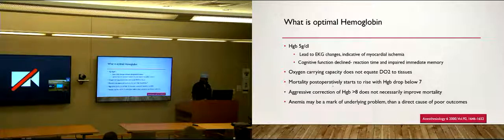This is just a repetition of the prior slide. Mortality post-operatively starts to rise from hemoglobin of 7 and going down. And aggressively transfusing beyond hemoglobin of 8 does not necessarily improve mortality.